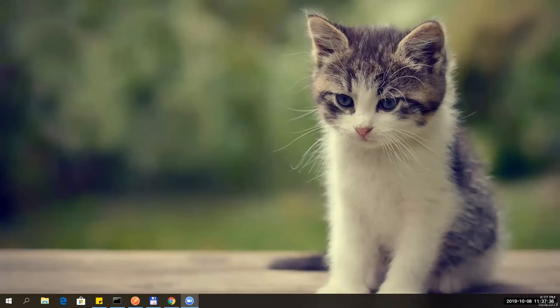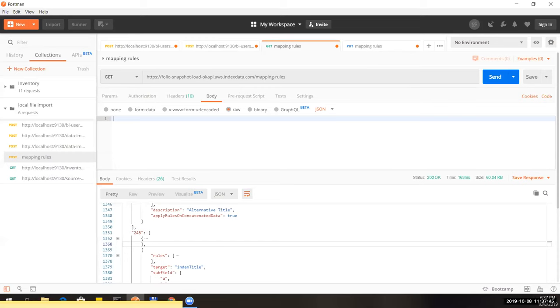Are you looking for the stop share? Yeah, there you go. Yes. I'm just going to share my screen. Just tell me which screen you see, with the cat or with Postman? With the cat. Okay, it's not mine, it's just a random picture. It's very cute.